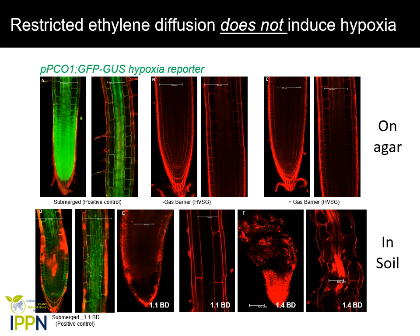So unlike in the submerged condition, which acts as a positive control for hypoxia reporter, we didn't see any enhanced expression of hypoxia reporter in either the compacted soil condition or by blocking the diffusion of ethylene using gas impermeable barrier on half MS agar plate conditions. So this experiment clearly ruled out the possibility of hypoxia-associated enhanced ethylene response in compacted soil condition.